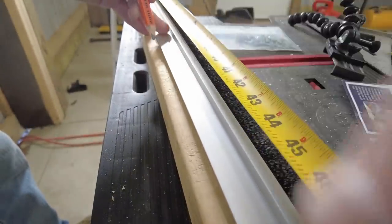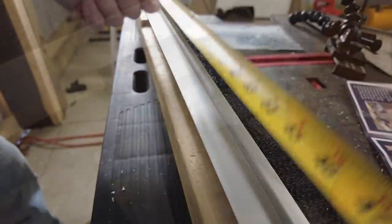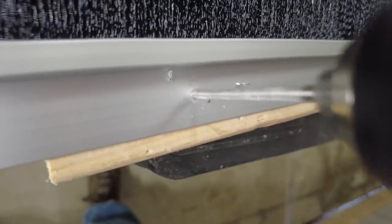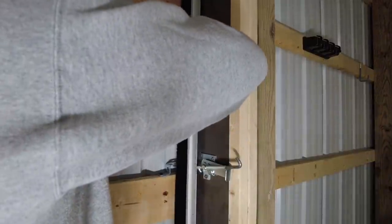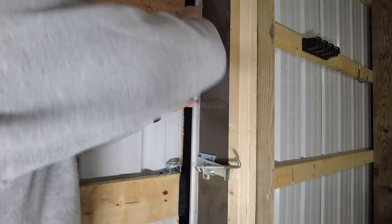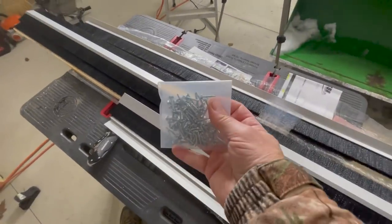Next is to measure out and mark those pre-drilled holes that you're going to make. They would like to have them 1 foot on center. Of course, you'll have a hole on each end also. The kit comes with self-tapping screws, and this is where your 1/4 inch hex socket is going to come in handy.